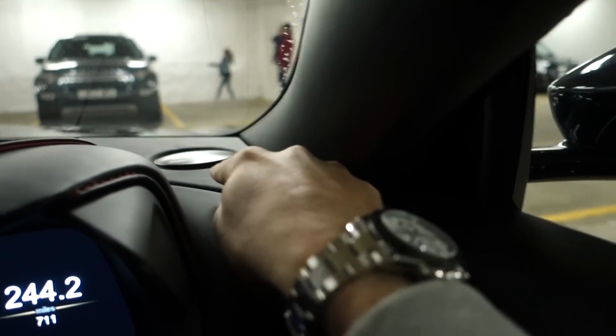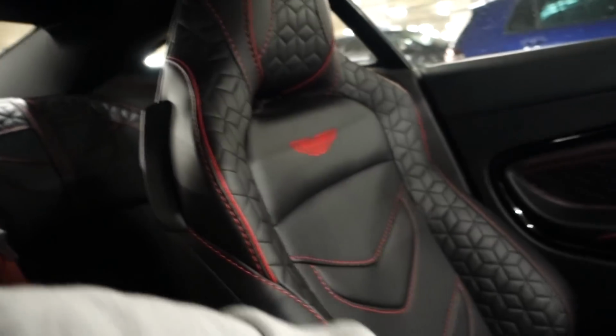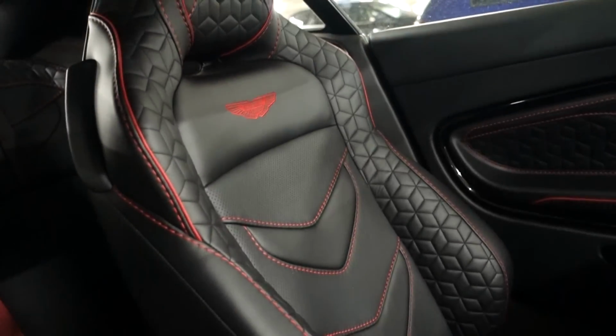And actually, when you start the car, it pops up out of there. Very, very cool. In here then, what else have we got? The seats, it's got this very cool kind of quilting on it. I don't know the name for it, but there we go. And also in the headliner as well, we've got this kind of continue throughout.